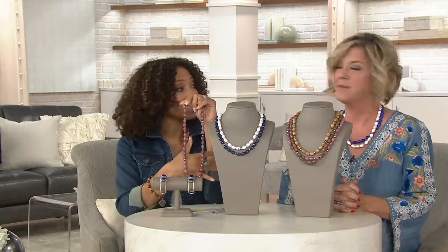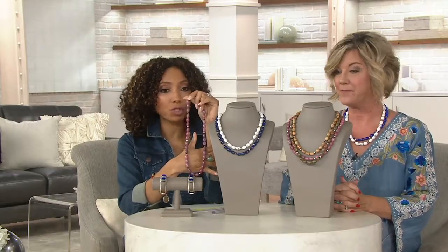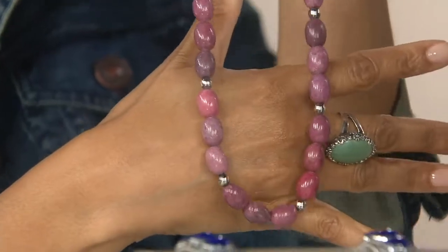but it has enough presence to be worn on its own, which I like. Sometimes you just want to keep it simple. You put on a nice long beaded necklace like this.